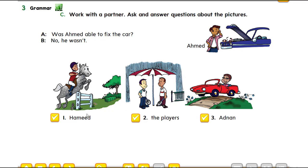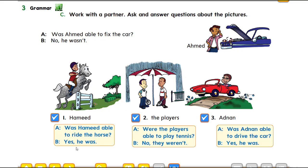ماذا عن الصور التالية؟ Was Hamid able to ride the horse؟ هل تمكن من امتطاء الحصان؟ Yes, he was. Were the players جماعة players able to play tennis؟ No, they weren't. لم يتمكنوا من اللعب لأنها كانت تمطر. Was Adnan able to drive the car؟ هل تمكن من سياقة السيارة؟ Yes, he was.